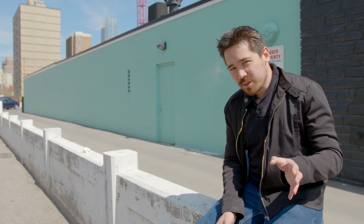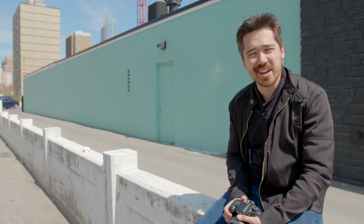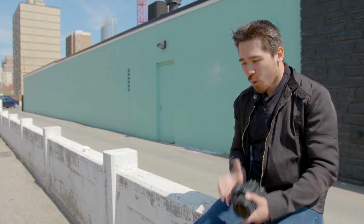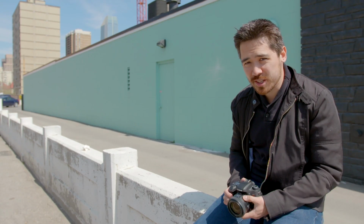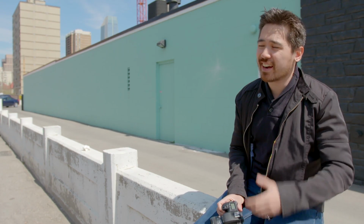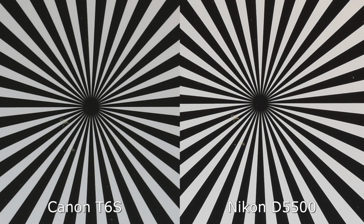Now, it's inevitable that you're going to draw comparisons between the T6S and its closest competitor, the Nikon D5500. One of the big changes that I really like about the new T6s is this 24 megapixel sensor. Same as the Nikon, and unfortunately, the Canons do have an aliasing filter, so that low pass is going to still give us a little bit of softness.